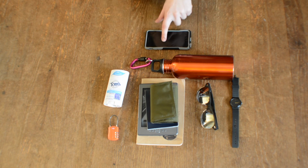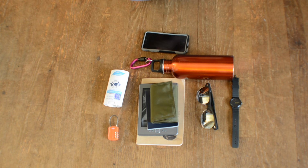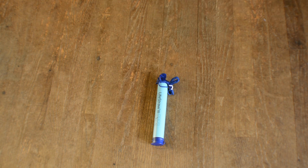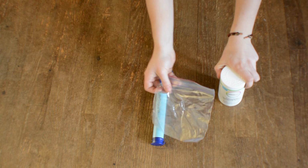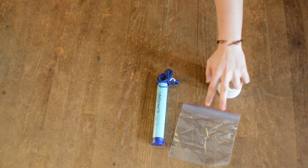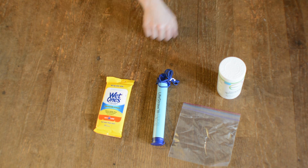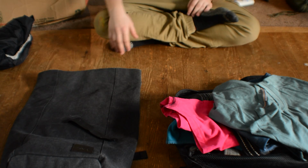It's my GPS, my tunes, my contacts, my everything, so be sure to call your data provider and see what rates may apply. And optionals include a LifeStraw. I typically just take one for me and my partner. Some vitamins, if you don't want to have this big thing around, you can just carry a plastic baggie. You're definitely allowed to fly with them. I recommend getting a complete nutritional and some melatonin. Both of those will really, really help you. And lastly, some wet wipes in case you're feeling a little grubby and want a nice wipe down. And that's everything. So now you're really ready to start packing.